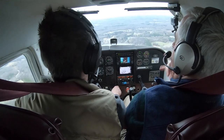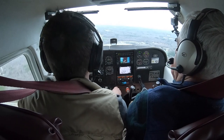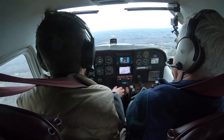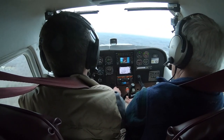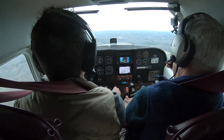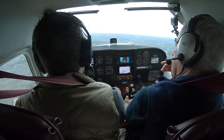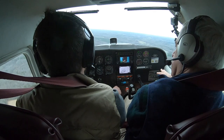Good. Now straighten it back out and get your nose up to slow down and a notch of flaps. Good. Power back a tiny bit more. Out, pull it back, power back a little bit. A little more, power back a little more, and let the nose down to start descending.